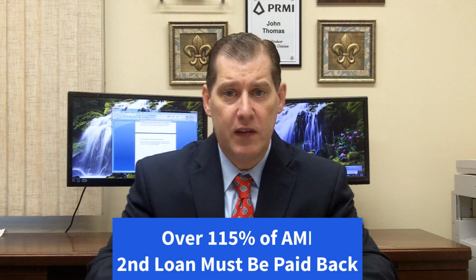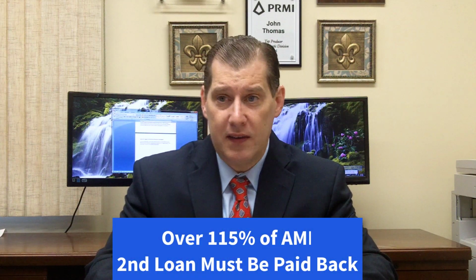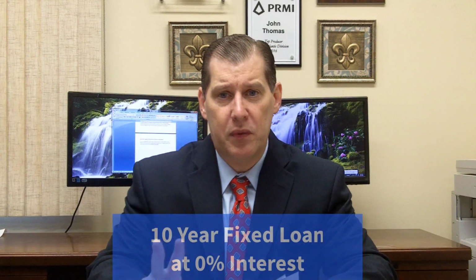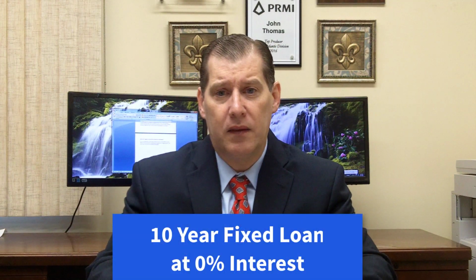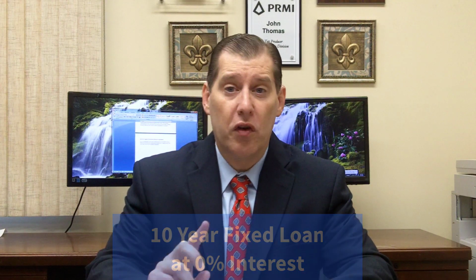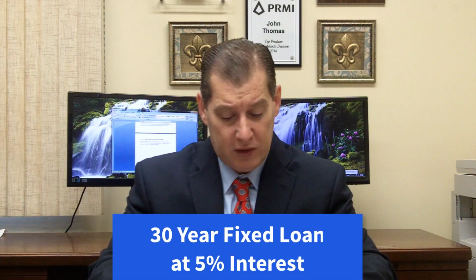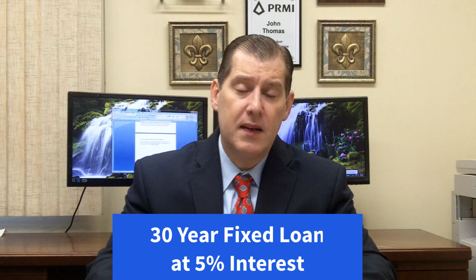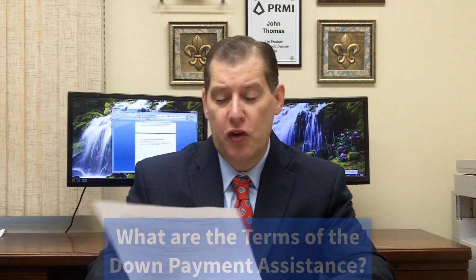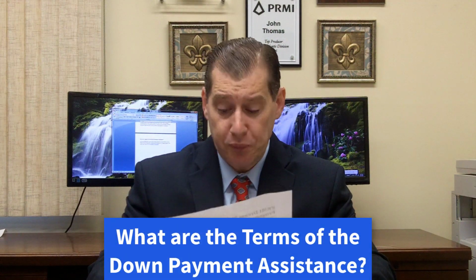If you're over 115% of the AMI, you can still get the down payment assistance, but it becomes a hard second, and you have two choices: a 10-year second mortgage at 0% interest, or a 30-year second mortgage at 5% interest. So that's the qualifications. Now, if we dig into it, what are the terms of the down payment assistance loan?